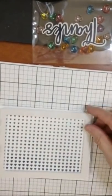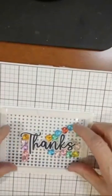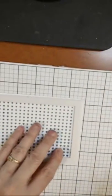Okay, so we're back to this. Remember, we had this, and we're going to set that inside our card. So I am going to remove the liner.